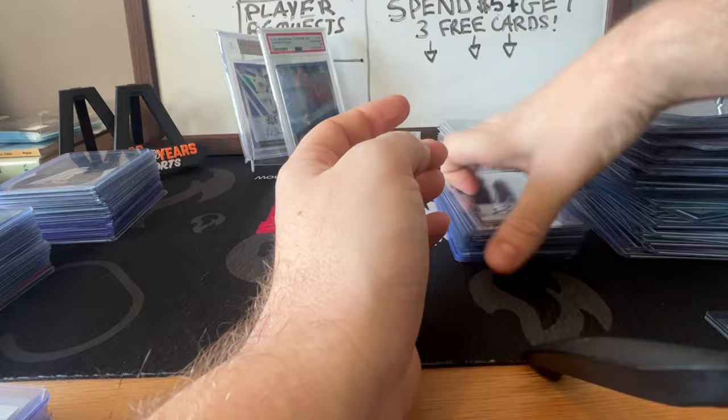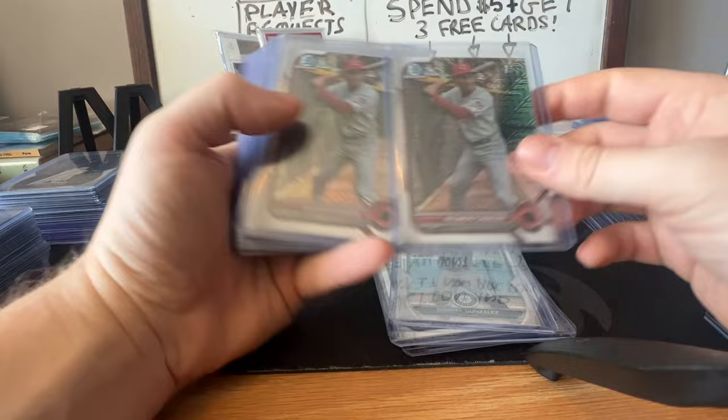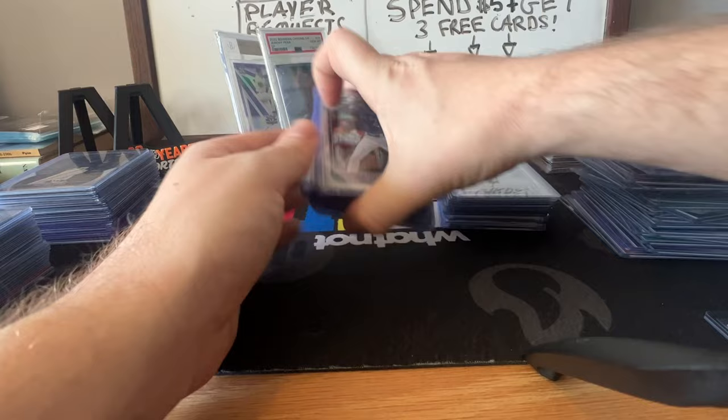These are all first Mojos, first Bowman Mojos. Jorge De Los Santos, Arias, Gonzalez, Yanquil Fernandez, Bergola, another Fernandez, another Gonzalez, Cabrera, super high on him. Two of those. Clase, Acuna, another Austin Martin. James Triantos, sleeper card right there. Trey Sweeney, Jason Churio, and Samad Taylor, who got up with the big leagues last year with the Kansas City Royals. Those are all first Mojos.